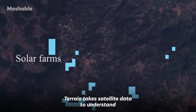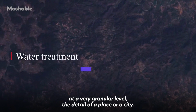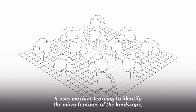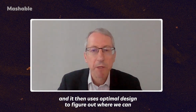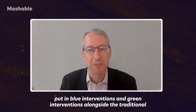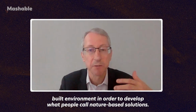We've developed a tool called Terrain. Terrain takes satellite data to understand at a very granular level the detail of a place or a city. It uses machine learning to identify the micro features of the landscape, and it then uses optimal design to figure out where we can put in blue interventions and green interventions, alongside the traditional built environment, in order to develop what people call nature-based solutions.